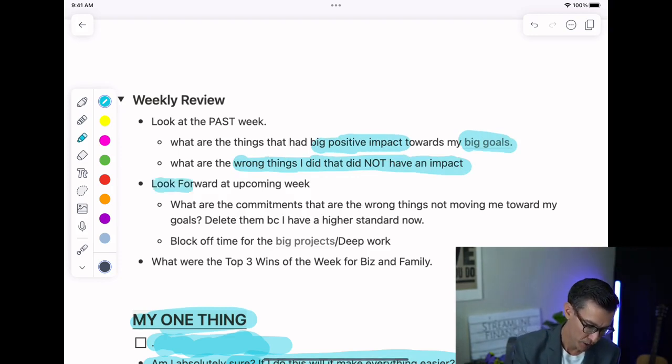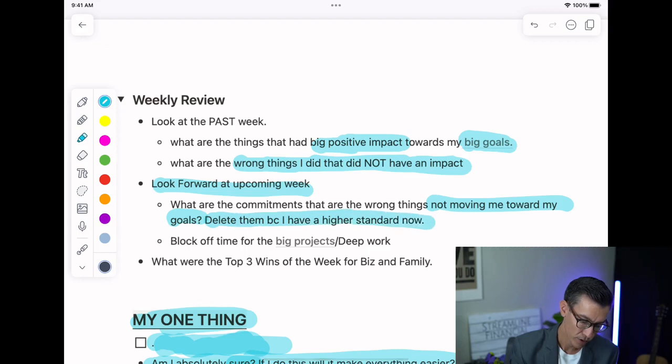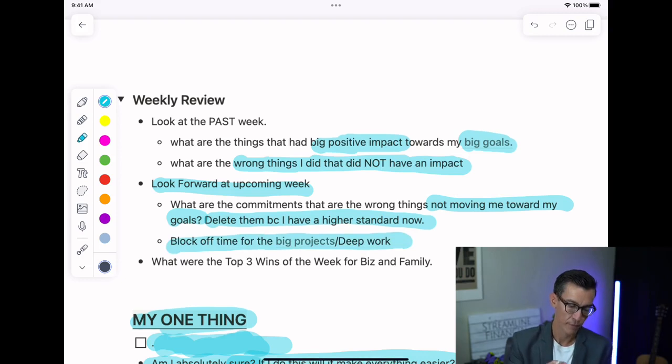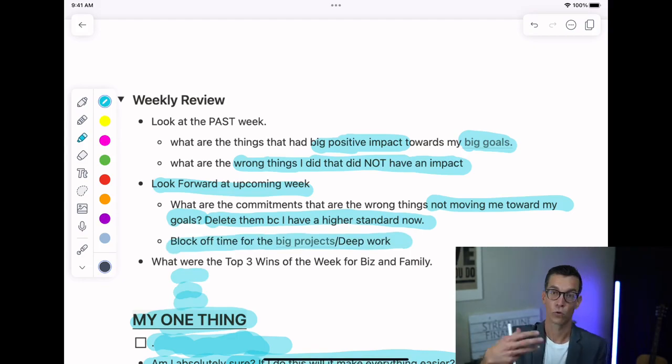And then looking forward to the upcoming week, what are the commitments that I've already got scheduled that aren't going to move me towards my goals, right? I might want to delete those because they're not going to help. Now, again, this might depend on your situation, but at least think about it. Ask yourself the question and then make sure you block off time and schedule time for the big projects, the deep work. And usually I write down the top 3 wins of the week for my family and for work.